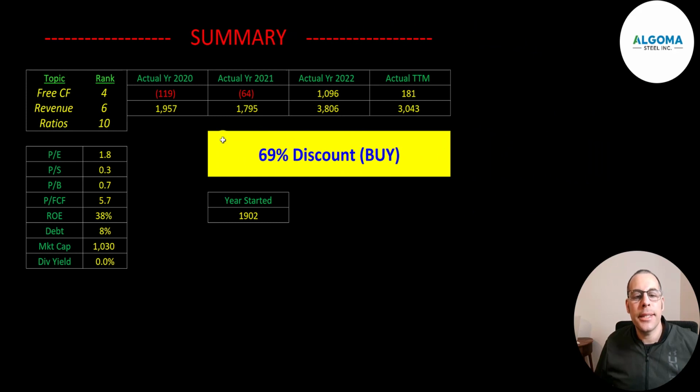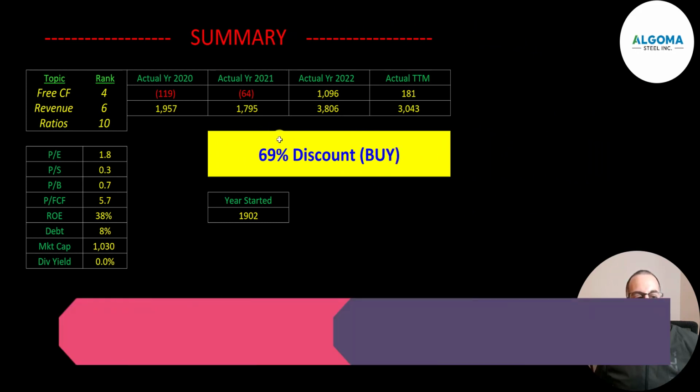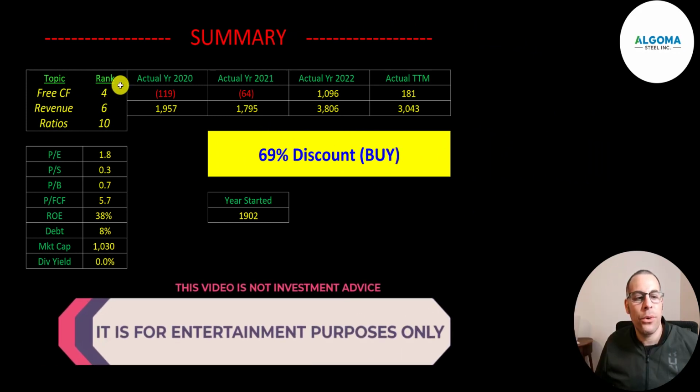So to summarize, I have them trading at a 69% discount. I rank their free cash flows 4 out of 10, their revenue 6 out of 10, and their ratio 10 out of 10. So let me know what you think.